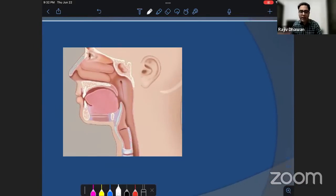Now look at this. This is a hidden cancer. This is a hidden cancer. The cancer is actually forming behind the nose. Nobody can see. Very silently, this will metastasize to the neck nodes. Oh my goodness. This will lead to metastatic cervical lymphadenopathy. Metastatic cervical lymphadenopathy. So, a very famous question.